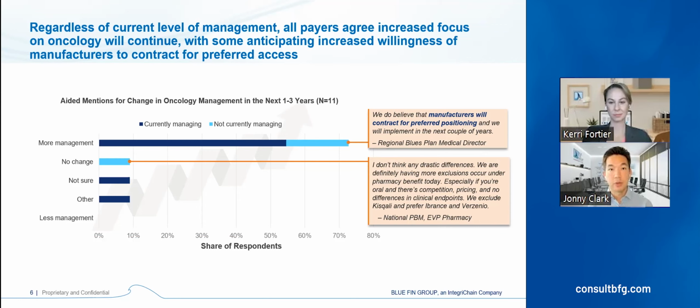But there are some payers who don't really expect much change, at least within their organizations. Some prefer to stick with, for example, exclusions of products, as we've seen over the past few years with increases in those PBM exclusionary lists for oncology products over time. So we have one more slide to share with you with some of our findings from the interviews.